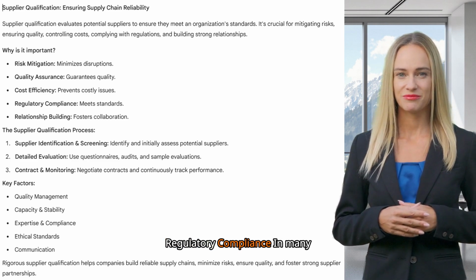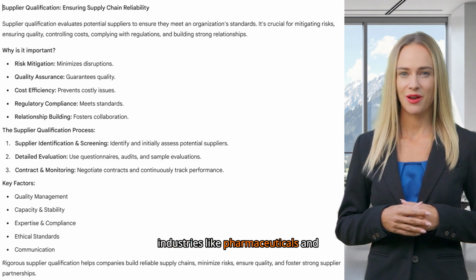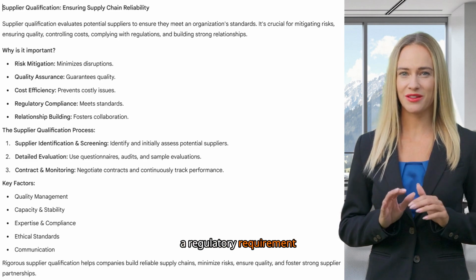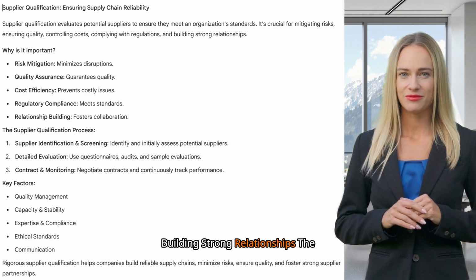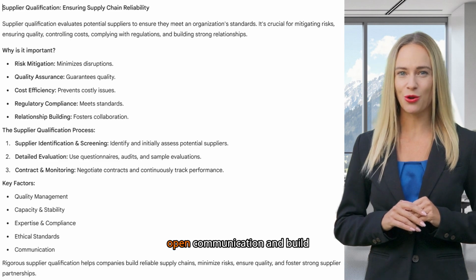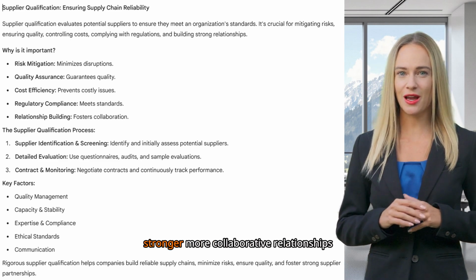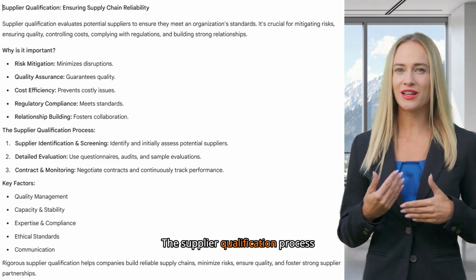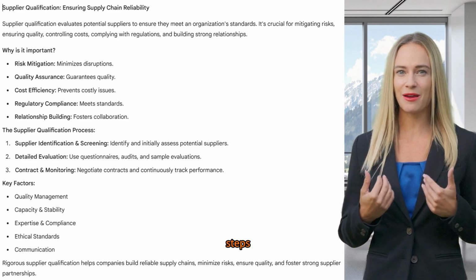Regulatory compliance. In many industries like pharmaceuticals and food, supplier qualification is a regulatory requirement. Building strong relationships. The qualification process can foster open communication and build stronger, more collaborative relationships with your suppliers. The supplier qualification process typically involves several key steps.